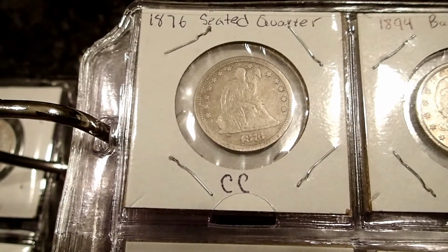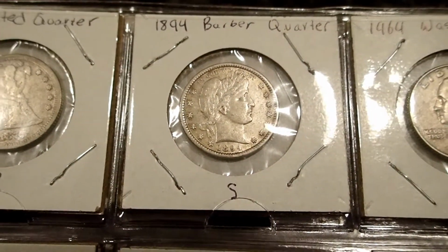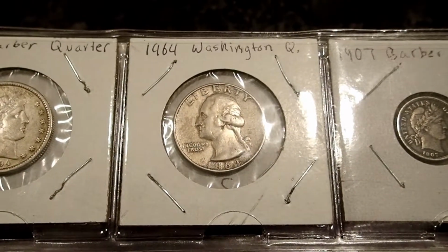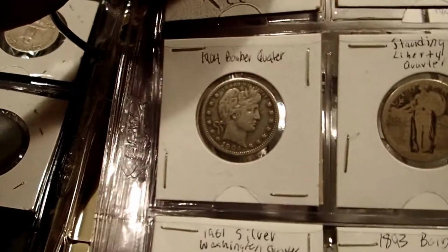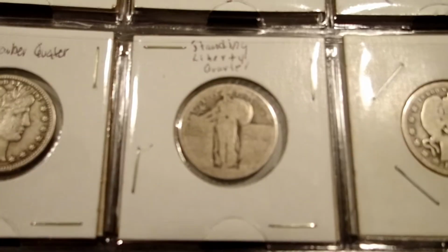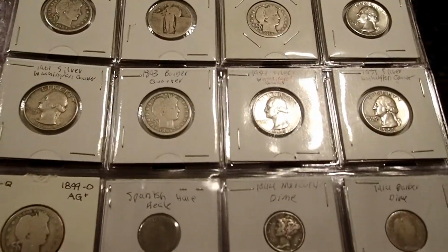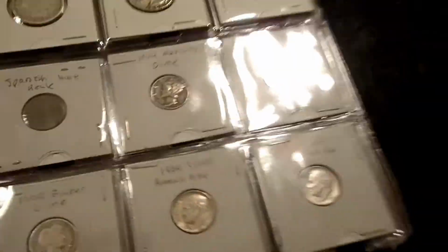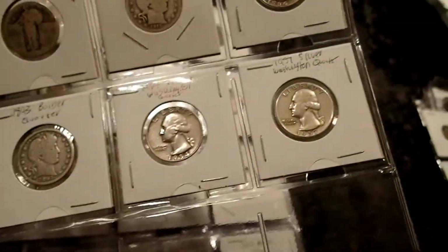My dad's CC. It's an 1876 seeded quarter. 1894 S Barber quarter. 64 Washington. 1907 Barber. That's probably his best Barber quarter he's ever dug. It's got full Liberty. That we won at one of our clubs. Bunch of quarters on here. My dad's found like 3 Barbers, so there's a couple Barbers in there. That one we bought as well.